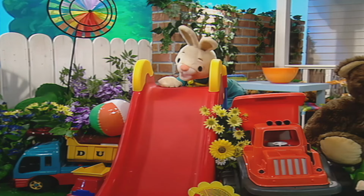Hello, everybody. I'm Harry the Bunny. Hey, today I want to play peekaboo with you. Ready? Where am I? Peekaboo! Can you see me? Where am I? Where did I go? Peekaboo! I see you. Can you see me? Where did I go? Peekaboo! I see you.